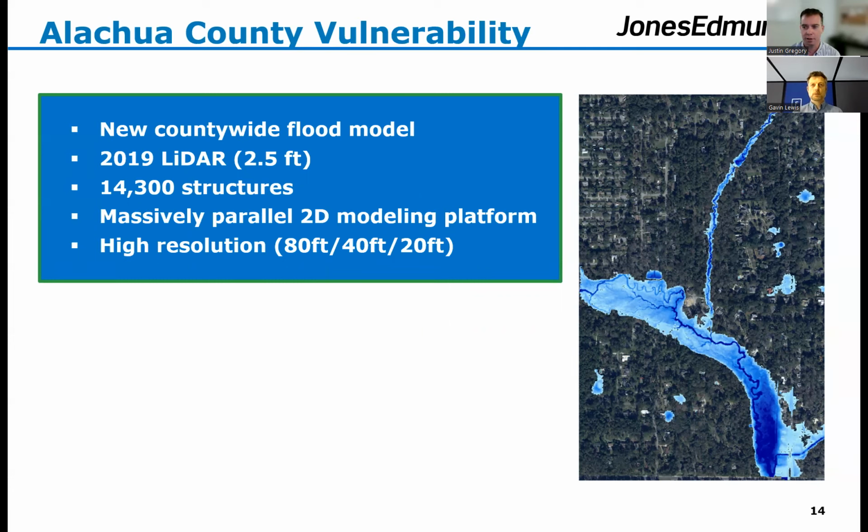And we've done this for other communities in the state over the last 4 or 5 years and find it to be pretty effective. This model runs at pretty high resolution. And we did vary that resolution across the county. So some of the rural parts of the county were at 80 foot, going all the way down to 20 foot in some of the very urban portions of the cities.